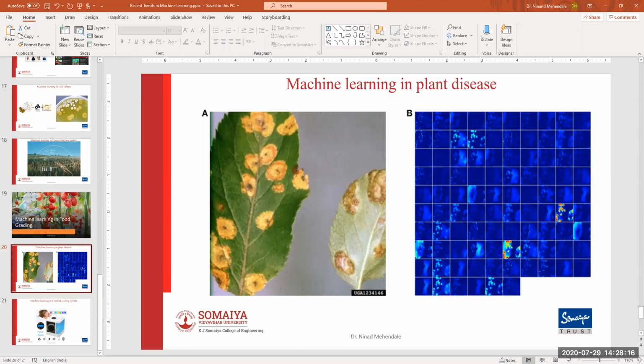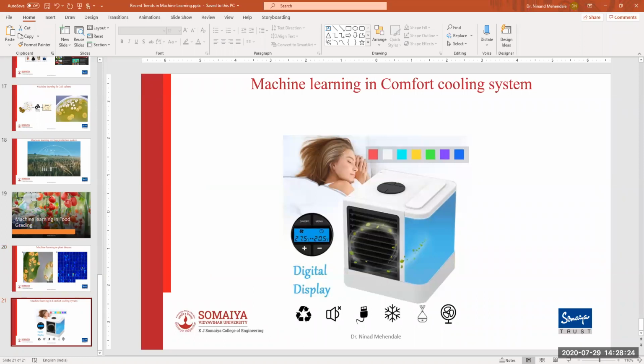So these are the different applications in the area of plants or agriculture. The last application I would like to discuss here is machine learning used with comfort systems. You can imagine a camera is watching you while you sleep. Most of you might have turned on the AC, and then after some time you start feeling cold, and when you turn it off you start feeling hot. Based on your sleeping movements, it can track whether you are sleeping comfortably or not, and accordingly it can adjust the cooling for your room.